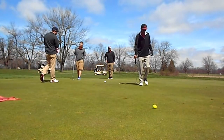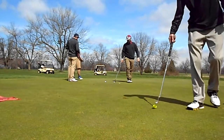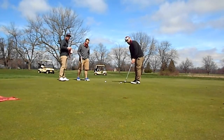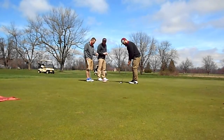There's something that Derek's been working on, is his putting. He's got that new TaylorMade Rosa putter when we went to the Golf Expo. He's been putting a lot better since he got that. We all putted fairly well today.